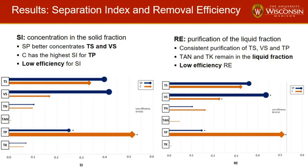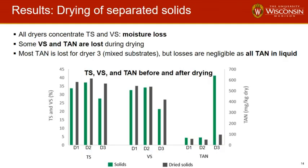So, I mentioned that three of these farms also had a drying step, with dryers, rotary drums, D1, D2, D3. The last dryer is the one at the farm that was also digesting manure with a digester. Here I'm presenting the change in the concentration of total solids, volatile solids, and total ammoniacal nitrogen, because those are the ones that are going to be most affected by the drying step. In green is the concentration before the drying step, and the dark gray is the concentration after. We can see that, as expected, the concentration of total solids is increasing, so we're losing moisture. That's what this is telling us.